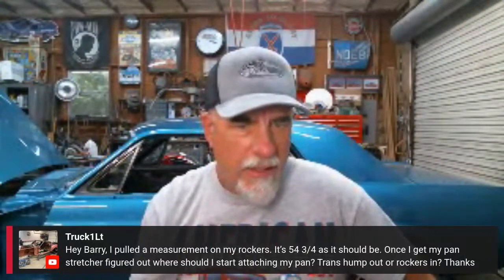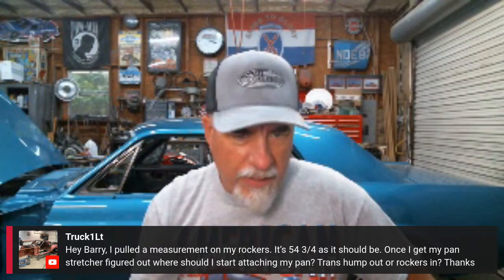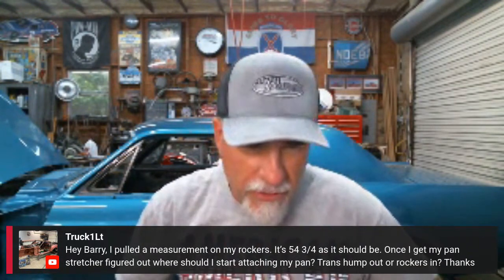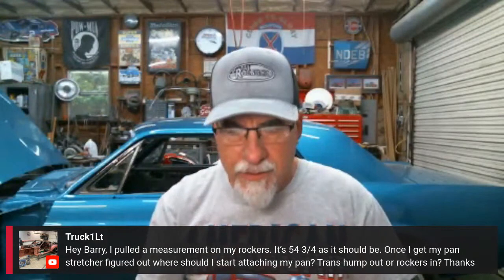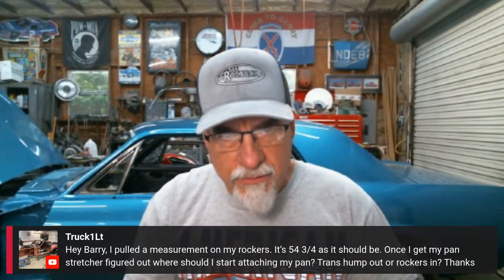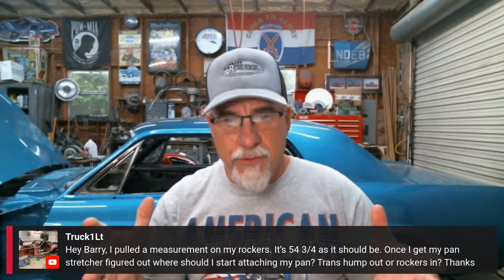Truck 1LT: Hey Barry, I pulled a measurement on my rockers. It's 5 3/4 as it should be. Once I get my pan stretcher figured out, where should I start attaching my pan? Trans hump out or rockers in? I mean, if you're doing a one-piece floor pan, you're talking about the whole thing, right? I assume.